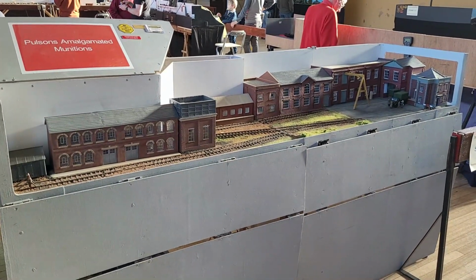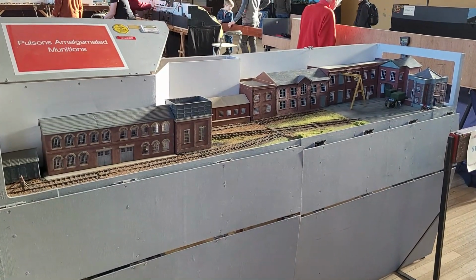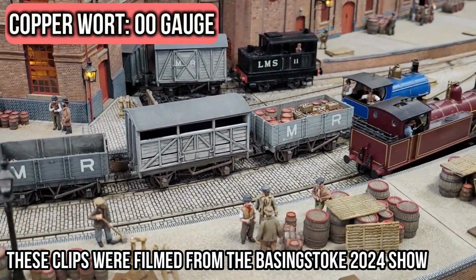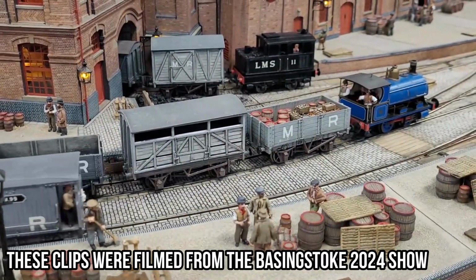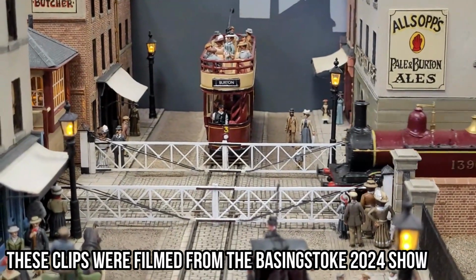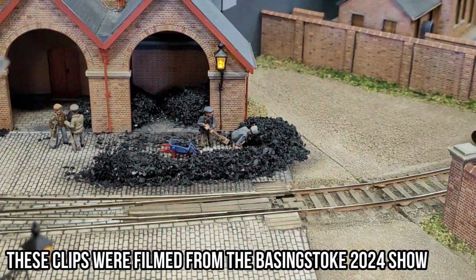Sadly, at the time of filming, I haven't seen a movement on this layout, and it's been like that all day after a few conversations with people who were in attendance. There was also one layout that was attending called Copper Wart, which is a stunning layout but wasn't there at the show as the owner of Copper Wart was ill, and I do wish them a speedy recovery. Also, the layouts are mostly listed by scale rather than gauge, as they were listed on the website and in the booklet, and saying millimetre has seriously annoyed me.